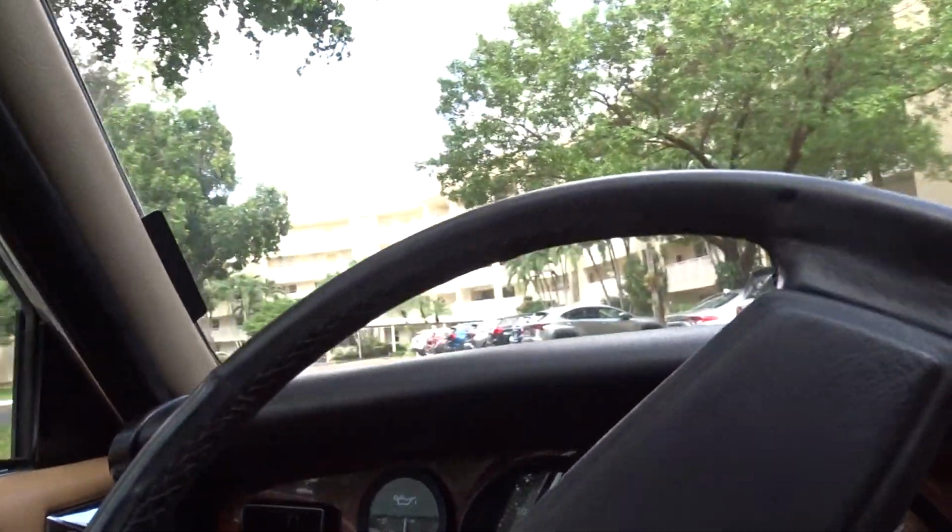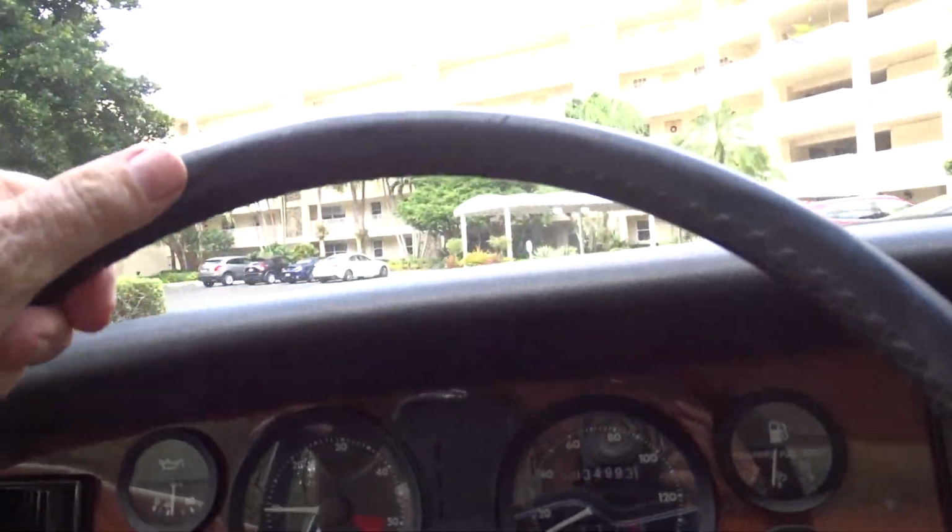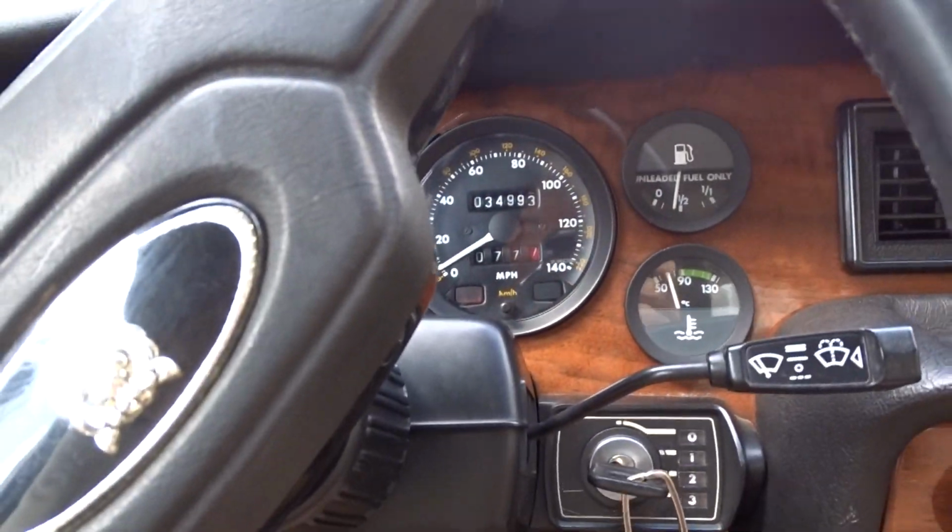All the gauges work just fine on it, including the odometer and speedometer. Sometimes that being the case that they stop, but this one did not stop. It does work. A couple of keys. There are books and manuals with it. We don't have any history on it. It's kind of a mystery, this car.